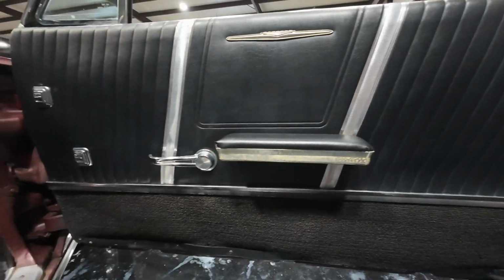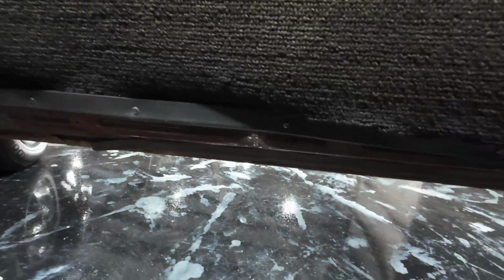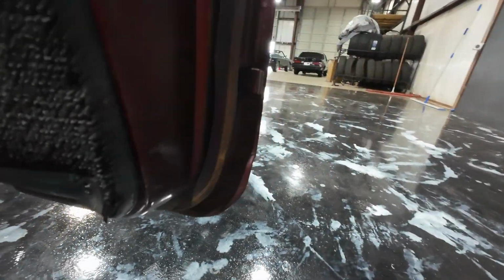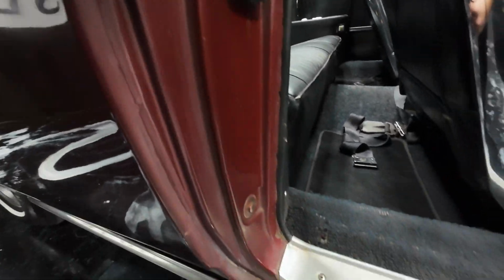Passenger door in good shape. All the windows do work as well. Of course, like I said, when we're going to test drive, I'll try to show them, but they do all work up and down. The electronics work, headlights work. We'll check on the radio and that.